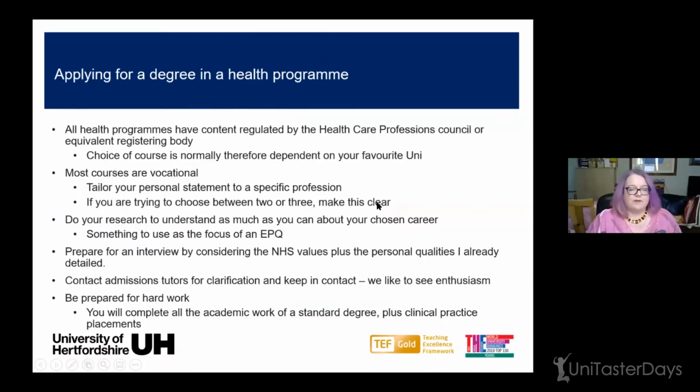So all health professions that have content regulated by the Health and Care Professions Council can be studied at university. So of course you need to be careful of your choice. You come into these courses because they're vocational, so you won't put on your UCAS form, oh, I'll apply for radiotherapy and I'll apply for physiotherapy and I'll apply for diagnostic. You'll come in and you'll know exactly what course you want to do. A therapeutic radiographer would not be happy working in diagnostic radiography and vice versa. Do as much research as you possibly can. Make sure that you've looked at all the options carefully.